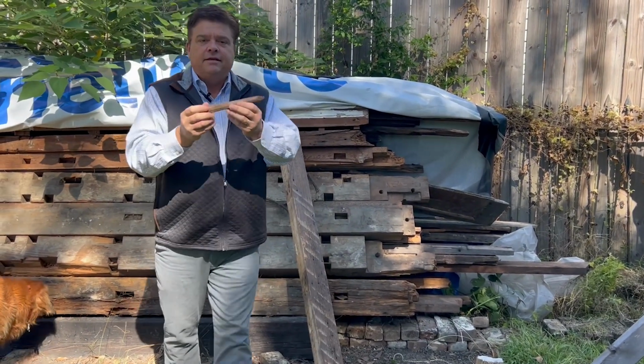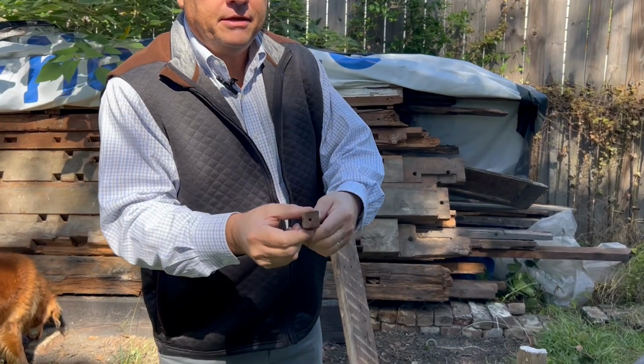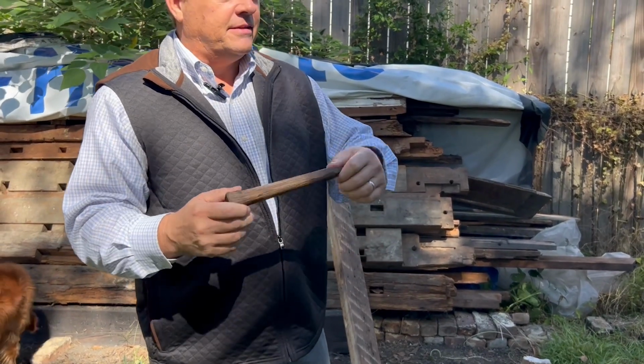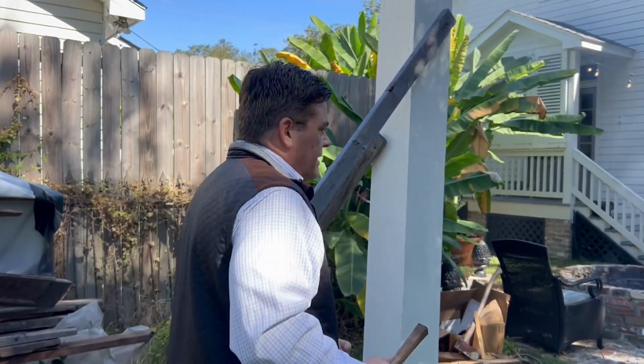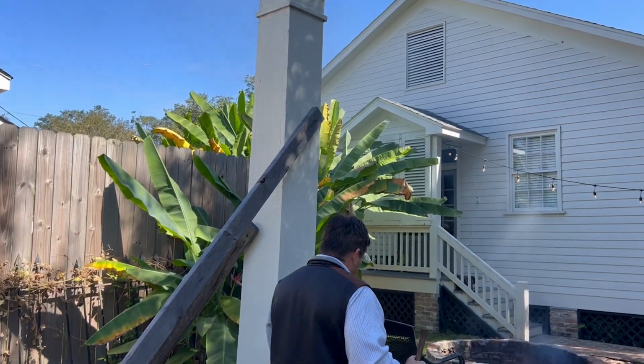So here's the old peg. Look how it's square. I'm just fascinated with this. I think this is so cool. It's like Legos for adults. I mean, brilliant way to build. 200 years later, it's still standing. And so I love to use this old material.